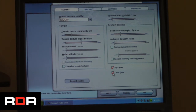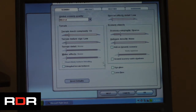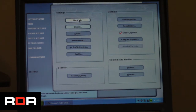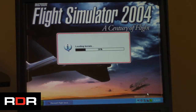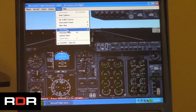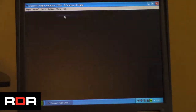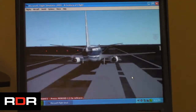Okay, off, extended terrain, no. We'll just try to turn these off. I mean, it is on low. So let's go to minimal, just to see if that fixes anything. I think we're doing the exact same flight here. Okay. See if it remembers my... no, I really wish it would, so I wouldn't have to change this every single time. Oh, yeah, it's a lot faster.